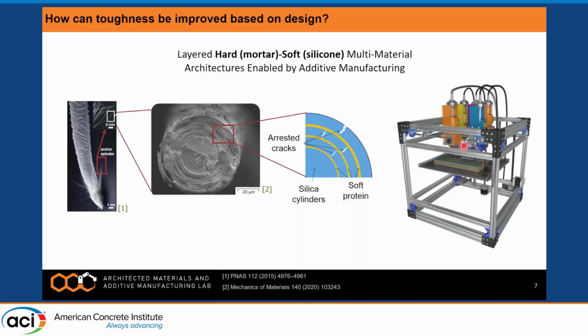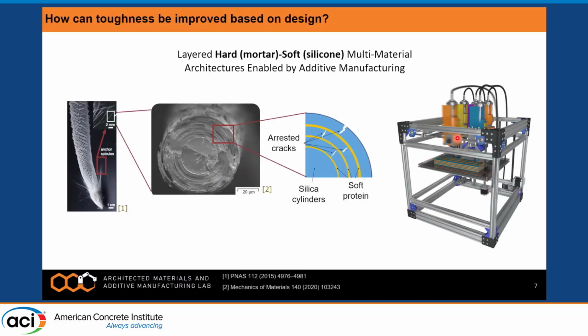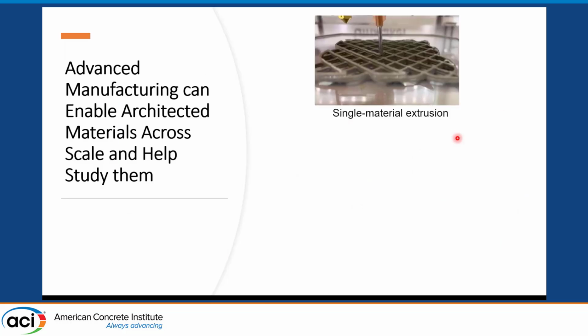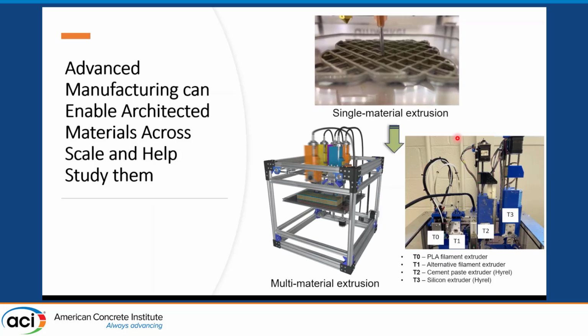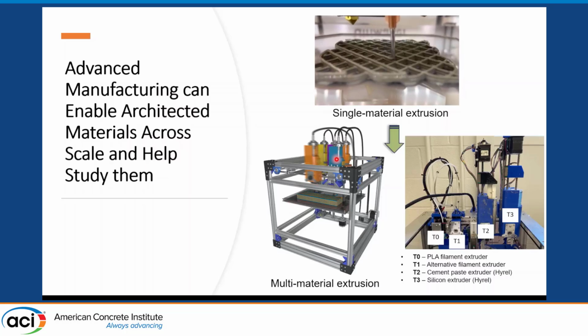What you're seeing right here is a 3D printer that we recently developed in the lab and that was patented. The way we came at that was we understand that we can usually print with single material extrusion, but we can also extend this a little further to look at what happens if we have two different materials, or multi-material, that we want to make together. In this case, we have the 3D printer that we built in our lab, where we have multiple extrusions.